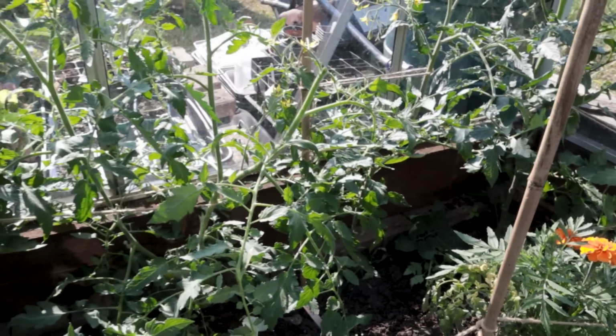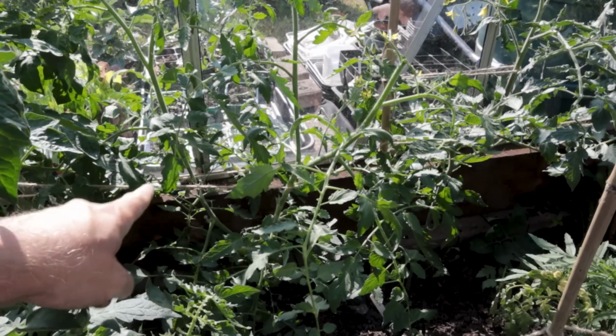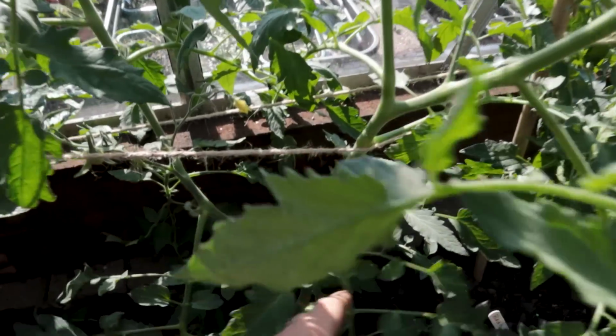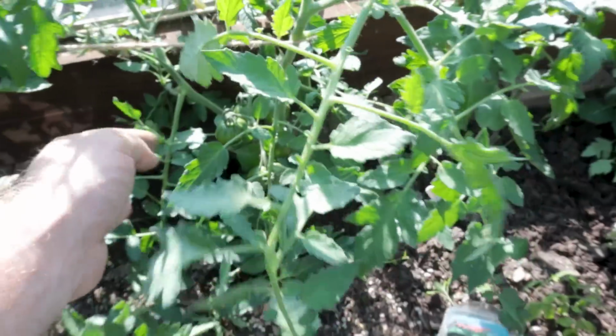We've got the two Brads here. That one is, I think, tell me if I'm wrong, but I think these Brads are bush tomatoes, and I probably shouldn't have put them in here, or I should have at least given them a lot more space. But look at this. There's quite a few tomatoes on these Brads, and back here as well. Just there.